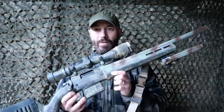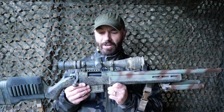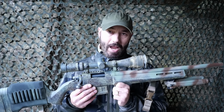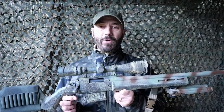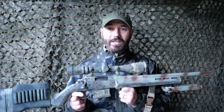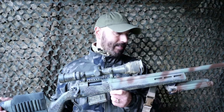So this is chambered in 308, which is a good option for preppers in an SHTF scenario. This would be a great designated marksman rifle, aka sniper rifle. A lot of people love calling everything sniper rifles. Well, it's a precision rifle that is used by a sniper. There's no such thing as a sniper rifle. A sniper rifle is any precision rifle that a sniper uses. So I'll dispel that. This is a good platform, very reliable, very good system.